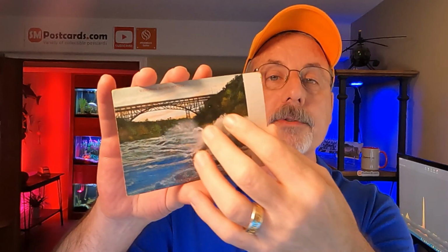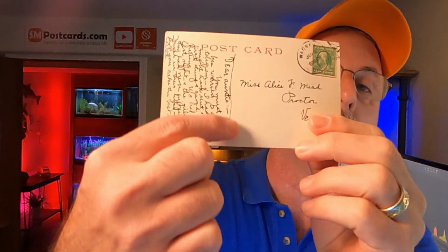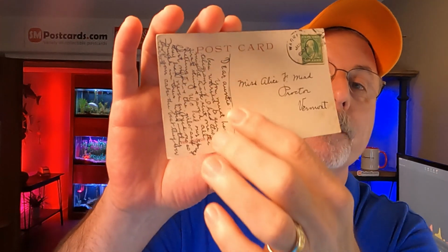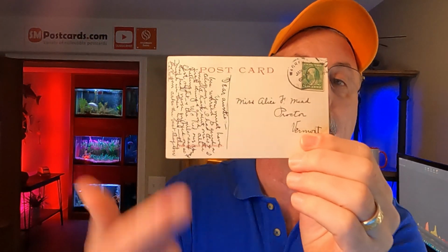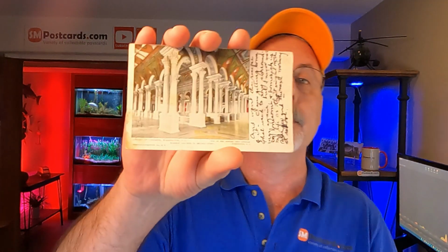Now the vignette postcards, we have a video on vignette. The picture kind of goes into the writing tab. It kind of melts together, and that's how you identify the vignettes. But that's one of the undivided backs. Now what people have also done, since after 1907 they made that change where you could have a line in the back and put the address and message on the back, a lot of people went to an undivided back, even though there's a writing tab on this one, and drew their own lines. So you want to look for that. If there's a line there, is that line part of the printing process, or did someone draw it? If you look at that, someone drew that line and put the address over here and finished up their message there. You'll see that a lot. But that's another undivided back with the writing tab.